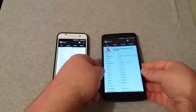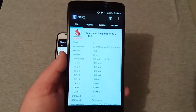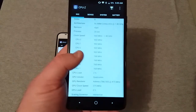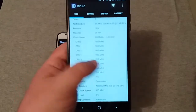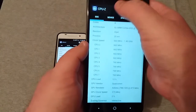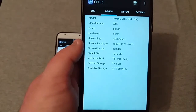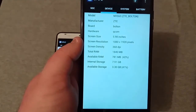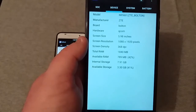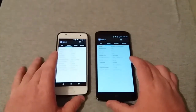Over here on the ZTE, we have the 1.4 gigahertz Snapdragon 435, which is an octa-core processor running an Adreno 505 GPU. Scrolling over here, you will see that it has a 5.98 inch display at 1920 by 1080 resolution, 1080p, with 2 gigabytes of RAM and 16 gigabytes of onboard storage. So pretty much good specs there for both phones.